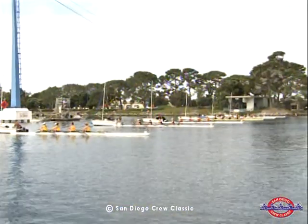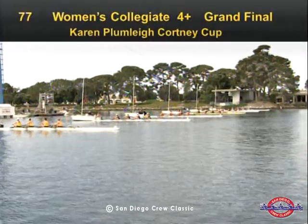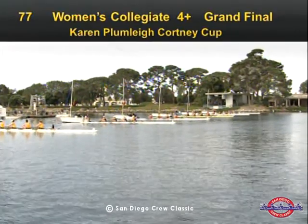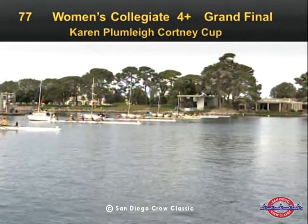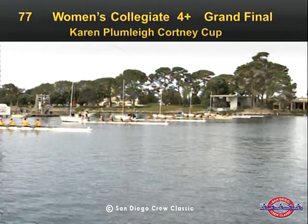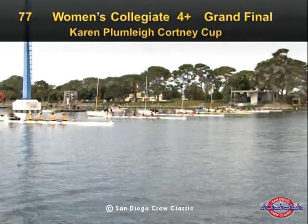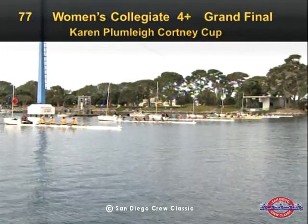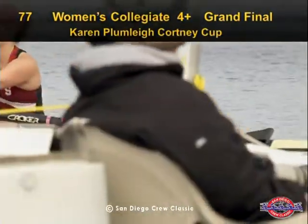At the starting line, the aligner's flag is up. All 6 boats are in position for event number 77, Women's Collegiate Varsity 4 plus Coxswain Grand Final. Lane 1, UCLA. Lane 2, USC. Lane 3, Stanford University. Lane 4, Oregon State University. Lane 5, University of Oklahoma. Lane 6, University of Iowa. Crews have been polled.